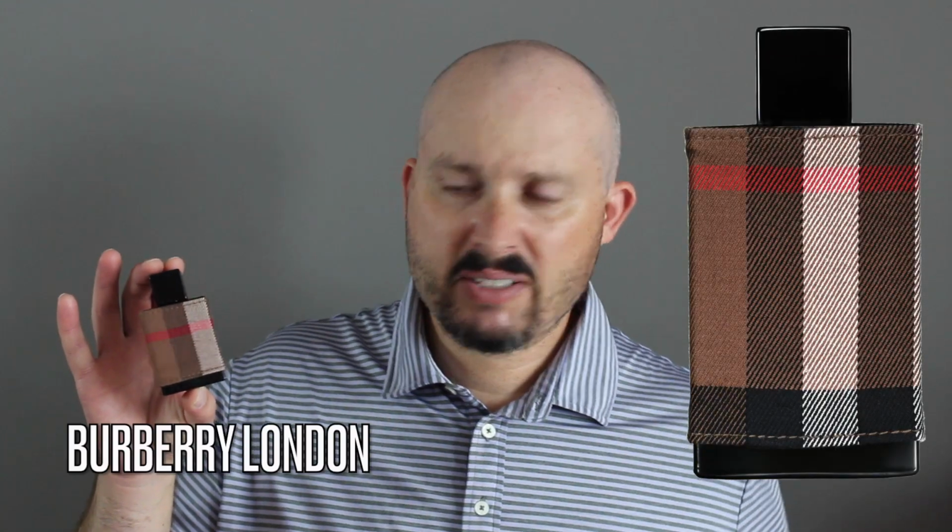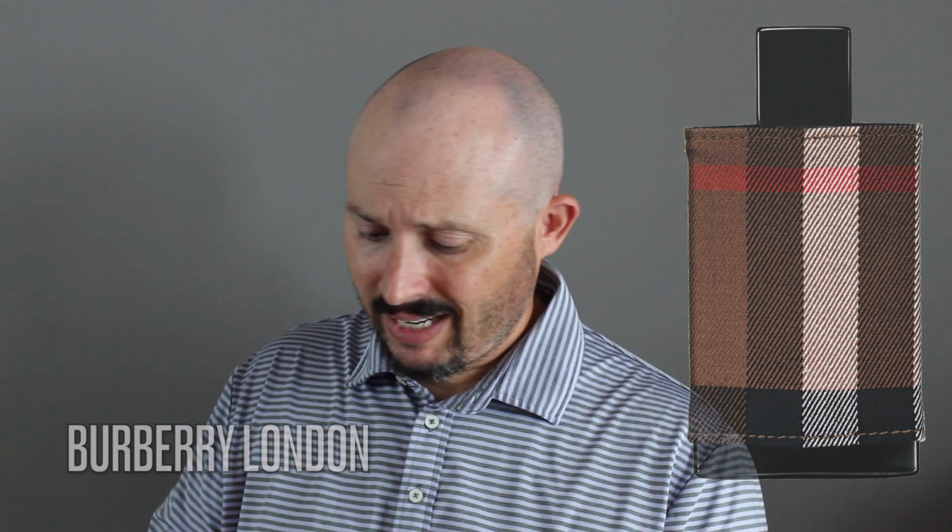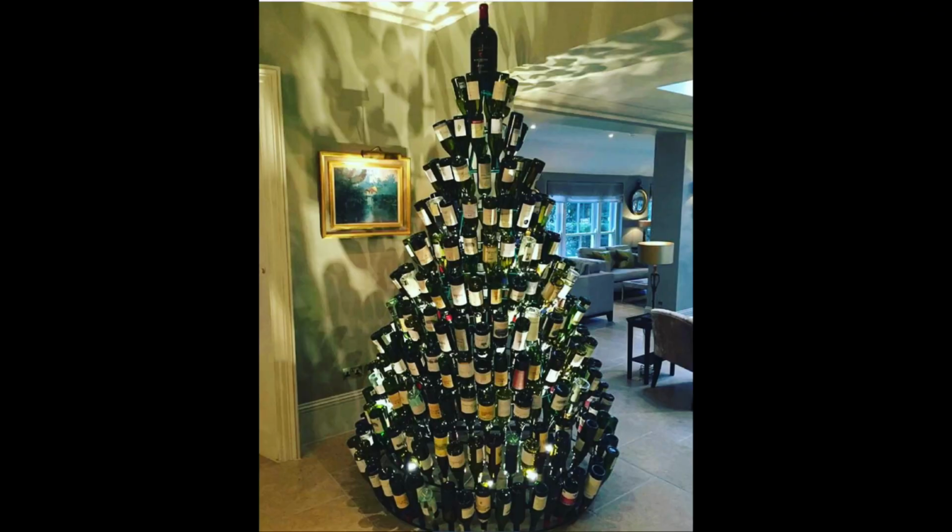Fragrance number 2, this is my favorite from the entire brand of Burberry, all right? Burberry London. So, London, so posh. This fragrance is not posh though, but what it is, this is pretty much a Christmas tree in a bottle. It's got leather, it's got tobacco, opoponax, woods, lavender, other notes.